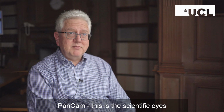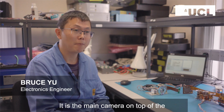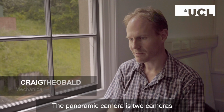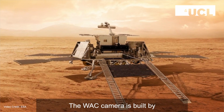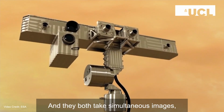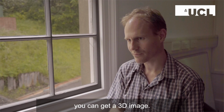PanCam, this is the scientific eyes of the Rosalind Franklin Rover. It is the main camera on top of the ExoMars Rover mast. The Panoramic Camera is two cameras that are spaced 500 millimeters apart. Stereo imaging cameras, the WACs. The WAC camera is built by Thales in Switzerland. And they both take simultaneous images, and when you overlay the images you can get a 3D image.